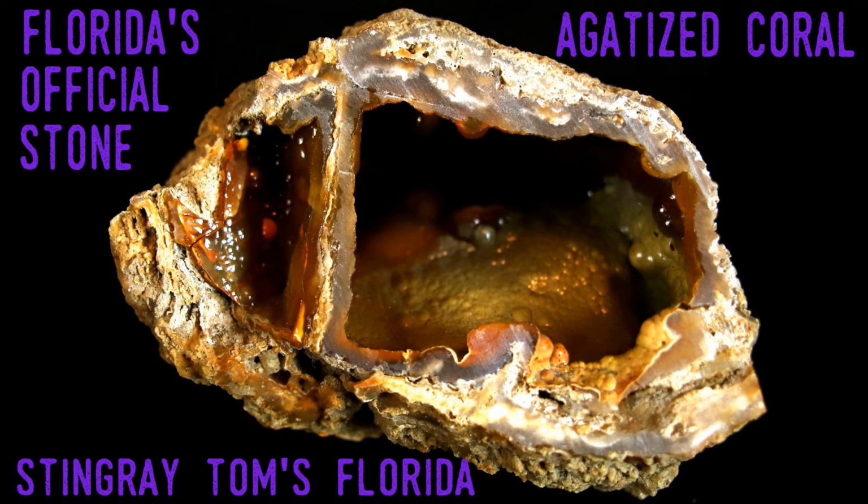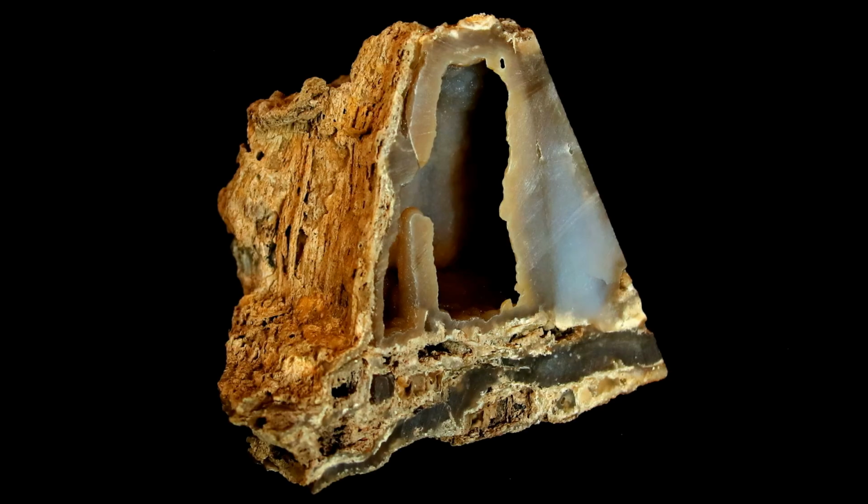Possibly the most remarkable aspect of Florida geology, at least for non-geologists, is the state's agatized coral deposits. Agatized coral is both unusual and beautiful. It was also helpful to the people who called the peninsula home, as they used it to fashion cutting tools. First of all, let me say that all the examples shown in this video are part of my personal collection.